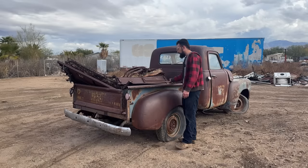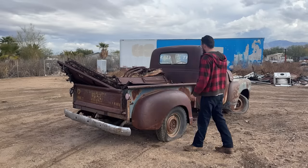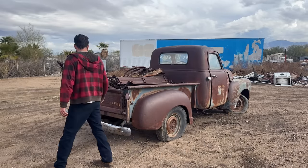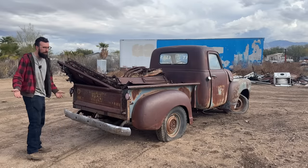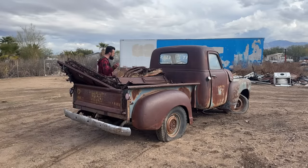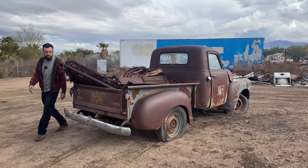So before we dig into the engine and see what's going on there, I just want to take a little bit of an inventory, start taking stuff out of the bed. I want to see what we have, what we don't have. And in the weeks that it's been here, I've been ordering parts online for it, the normal stuff that I know I'm going to need. Brake hoses, brake parts, wheel cylinders, rebuild kits, fuel pump rebuild kit, lights, stuff like that. So let's just take a look here.